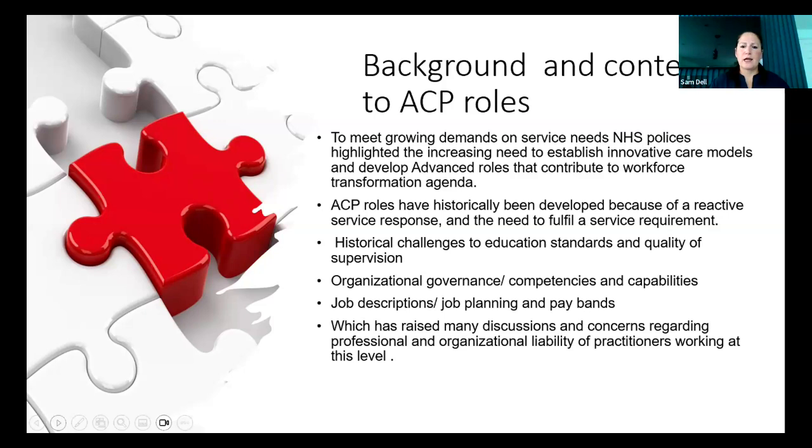And historically there have been challenges to the education standards, quality and supervision, as Romy has highlighted in her presentation. There are vast challenges to the different standards, and how do we move forward from that? Hopefully the NMC is coming up with those answers, which is a real benefit for us and will be really positive. There's a lot of organisational governance, competencies and capabilities that we need to ensure we meet. And it's really important to always have the job description, job planning and pay bands discussed and agreed when you are doing these roles.